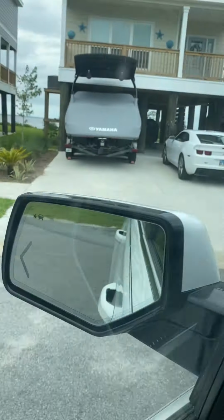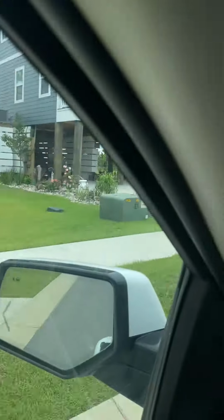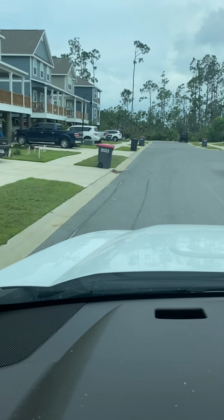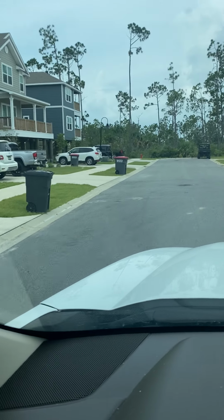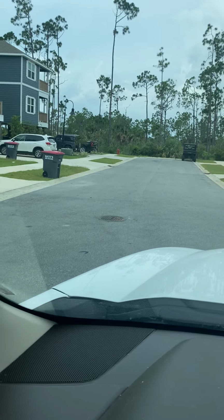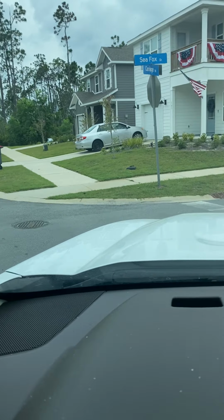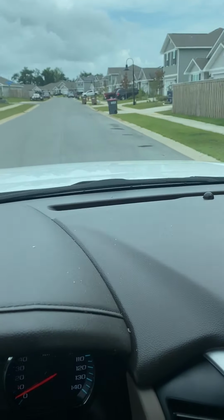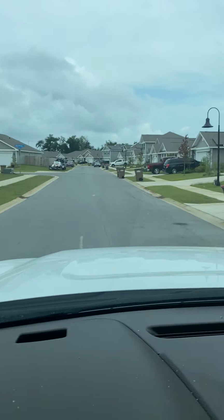And then down at the end, down there where the road ends, that's conservation area also. And there's a pathway down there that you can get down to drop paddle boards, kayaks, and there's even a little beach where you can fish off the beach. So we'll just keep driving through.